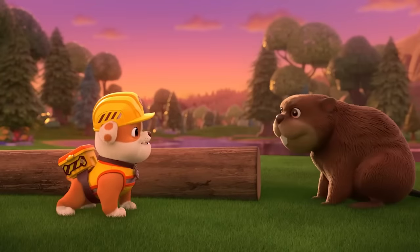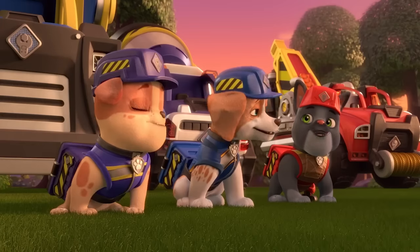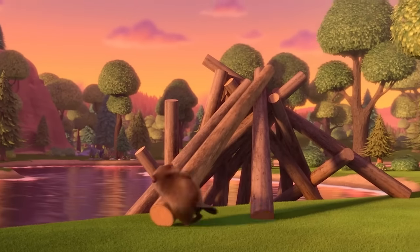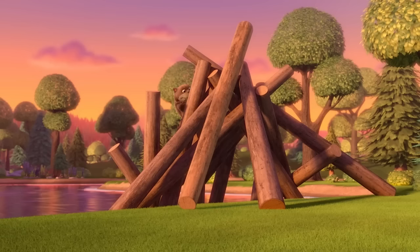Hello, Mr. Weaver. My name is Rubble, and these are my cousins. How about we call him Crunchy? I wonder why he took that bowl. Now I get it! Beavers use wood to build a home. And that's why Crunchy took the poles to build this house.